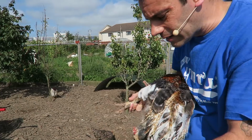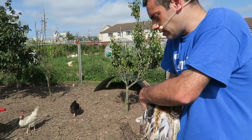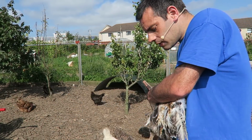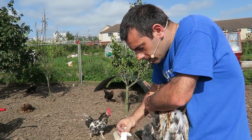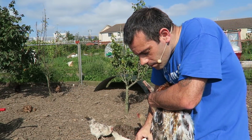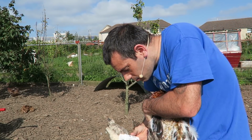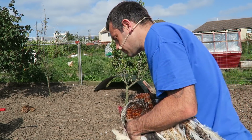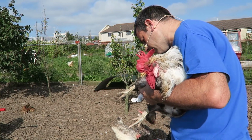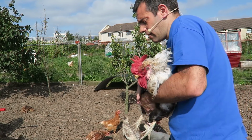Sometimes they're a little harder. Again, all we're going to do with him is give him a little clean off with some tissue and put some antibacterial powder on him, and then he can run around. Whoops, where's his legs? Like I said, they will bleed for a little while. There we go, and he can run around now.